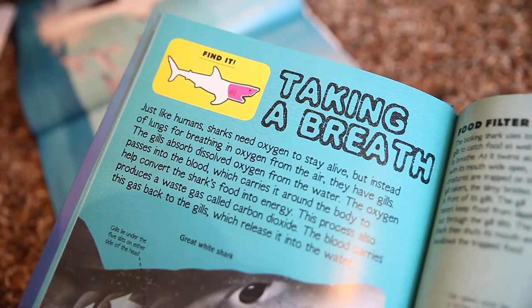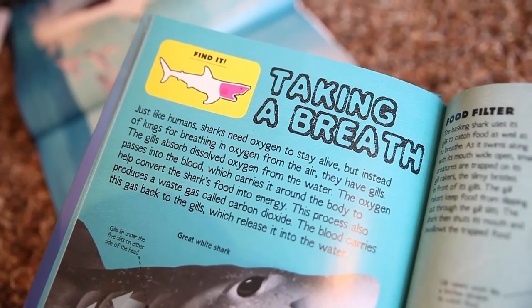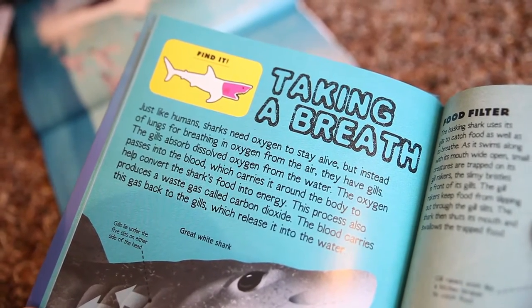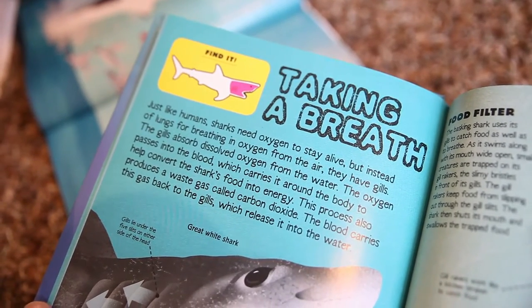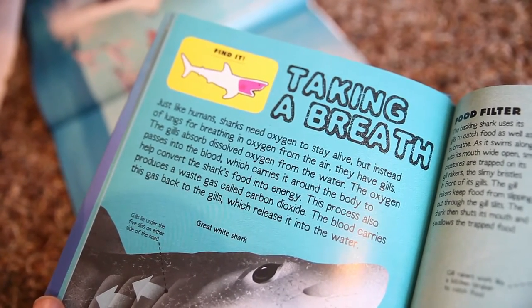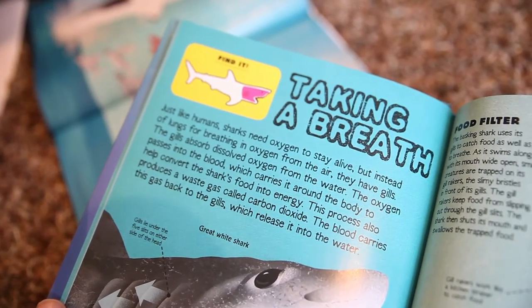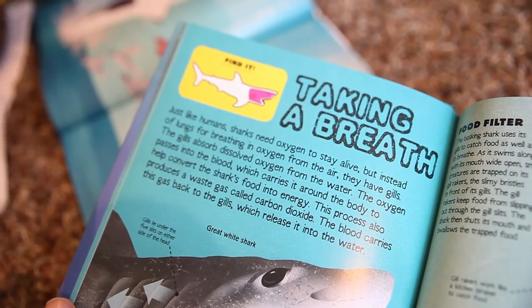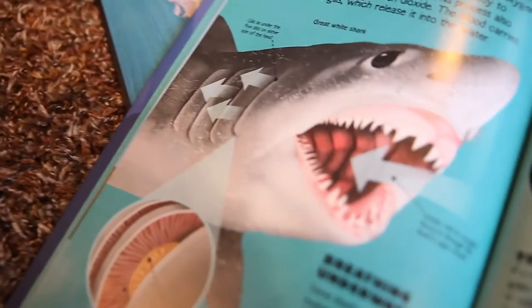Taking a breath. Just like humans, sharks need oxygen to stay alive. But instead of lungs for breathing in oxygen from the air, they have gills. The gills absorb dissolved oxygen from the water. The oxygen passes into the blood, which carries it around the body to help convert the shark's food into energy. This process also produces a waste gas called carbon dioxide. The blood carries this gas back to the gills, which release it into the water. That is how sharks breathe.